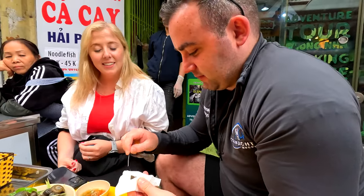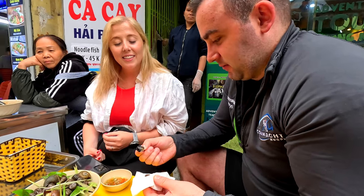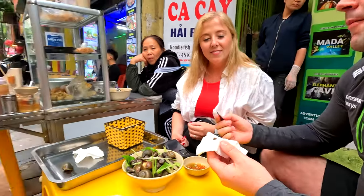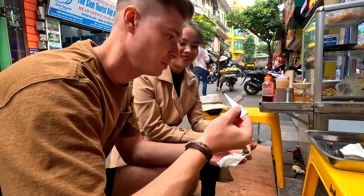Really nice. I don't think you've done a job of getting the knife. I clearly haven't. You can start with the small one. Yeah, I'll start with the small one. With the small one, it has to be nice. Not everyone over here is a fun size one.